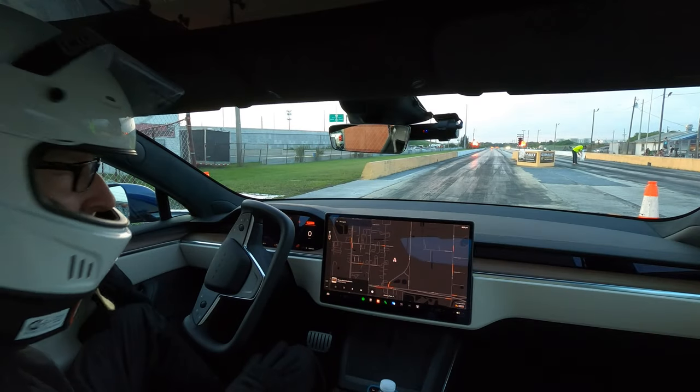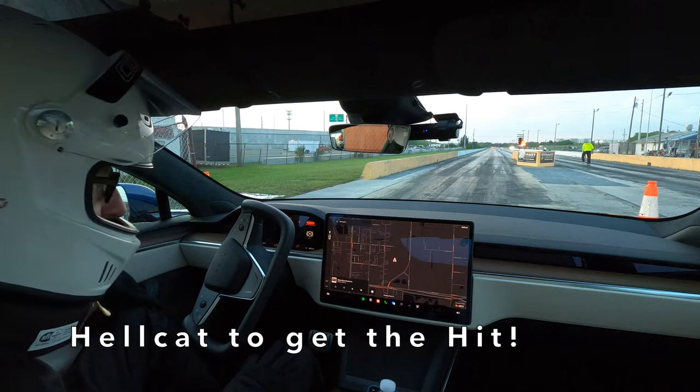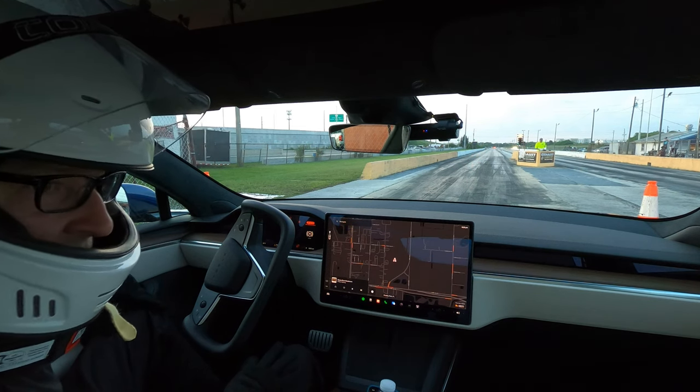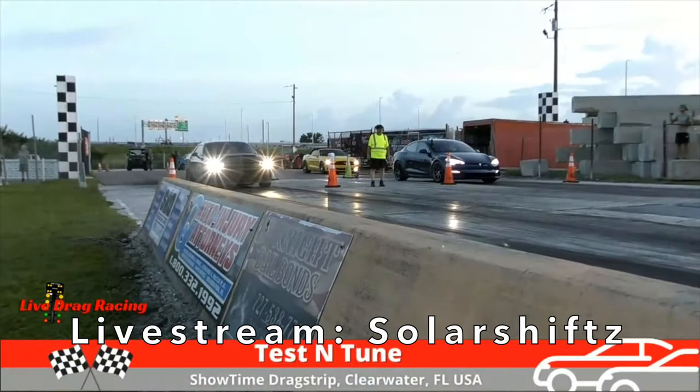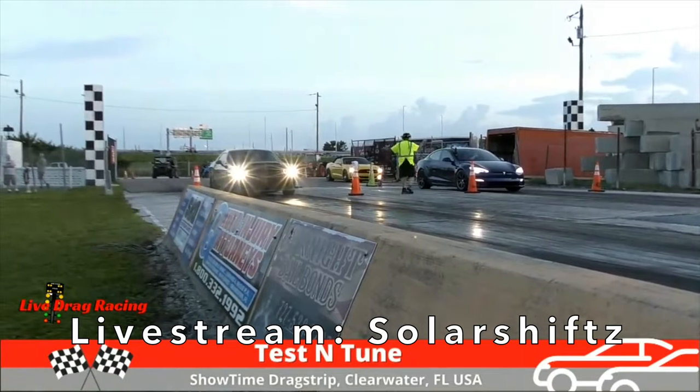All right, we got a Hellcat on a set of Toyo Proxes in the lane next to us. I'm not expecting it to be close, so I'll let it have the move. Our motto tonight, giving moves and taking names. All right, we got Andrew with the Tesla Plaid versus a Hellcat Challenger.